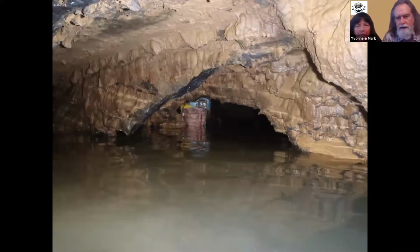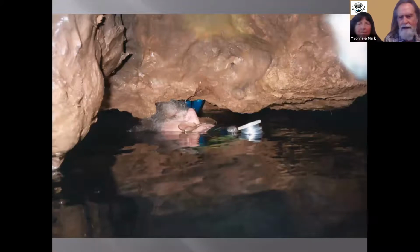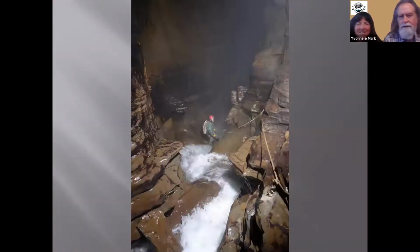Sometimes the ceiling gets pretty low, but we go through anyway. Sometimes you have to find your way. There's formations that hang down even in the water, and sometimes we have to swim around between formations to find the way on. And it can get really low. In fact, sometimes it gets so low you can't get through at all.